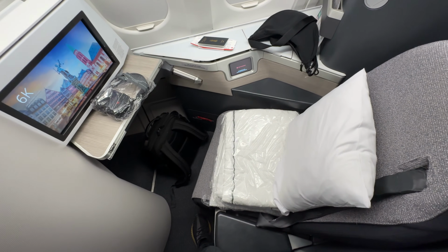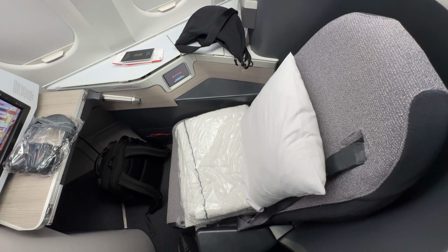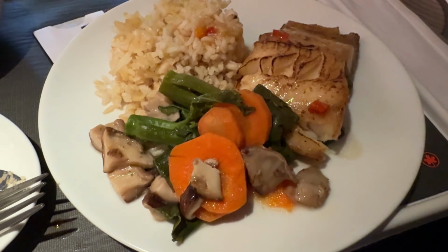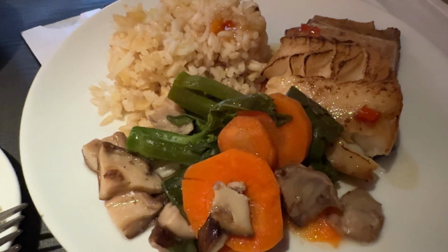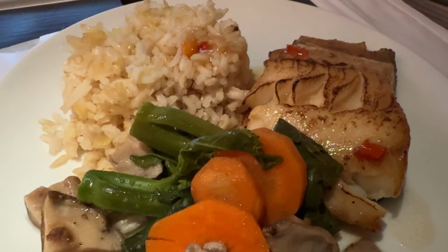The seat on this A330 is quite impressive as well. The seat was comfortable and had a massaging function, but that is where the positivity kinda ends. The soft product is where Air Canada needs to get it together. I paid $1,100 for this flight. That's not a small amount, and I would probably not pay that again to fly on Air Canada's Signature Class.